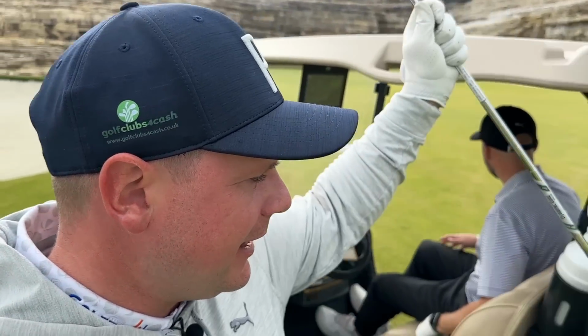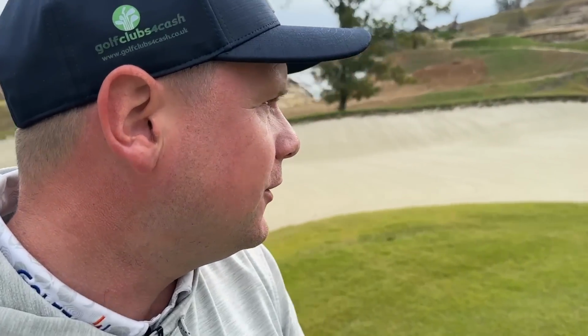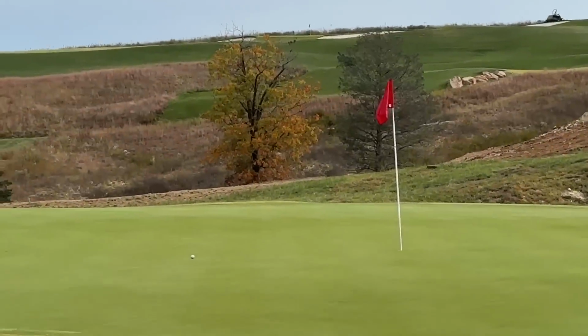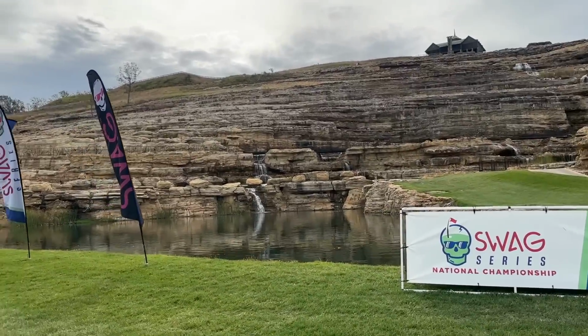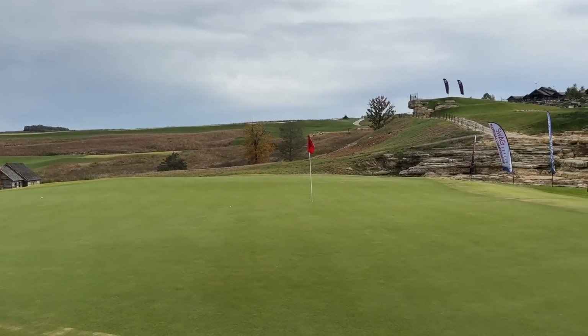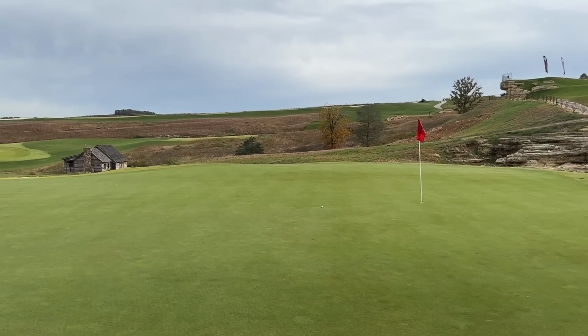Very nearly fell into the bunker there, but very, very happy with that shot. Right, played a nice one in there. We've got about 10 feet up the hill for birdie. Can we roll that in? You can see the swag event in full flow now on this 18th hole. Chris, yours just spun back a little bit too much.